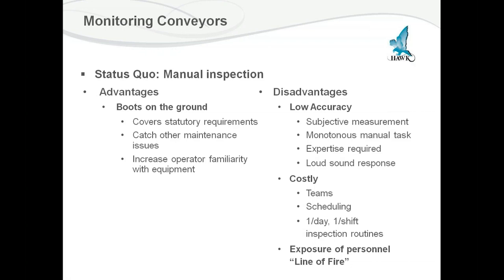You've also got the expertise required for a person to be able to say, I think that roller is going to last another 2 weeks. The other problem is a biological one: there's something called a loud sound response in the ear. If you are trying to do this by sound, like an aural measurement, you're going to run into the problem that the human ear will protect itself from loud droning noises. It actually does that by pulling one of the little hammers away from the drum of the ear. It's a little muscle that pulls that away to dampen sound reaching the inner ear to protect it from damage.